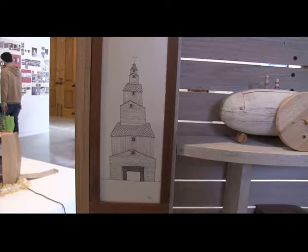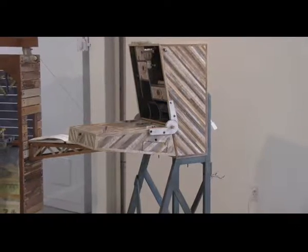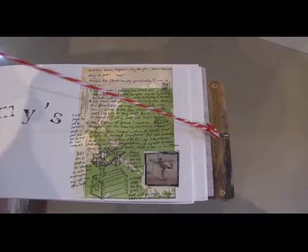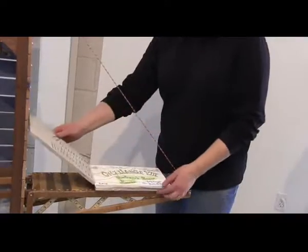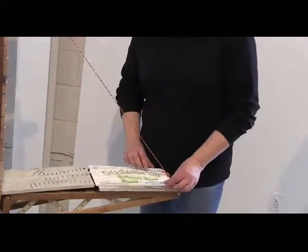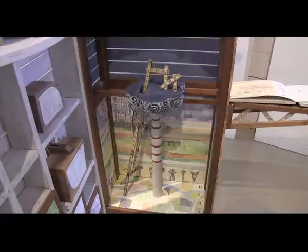Katie's an amazing draftsperson. All of her drawings are really beautiful, as well as her furniture pieces. Both of us did drawings and construction. I also bound a book that has the whole process from the beginning of our writing the proposal through to the construction of the piece itself.